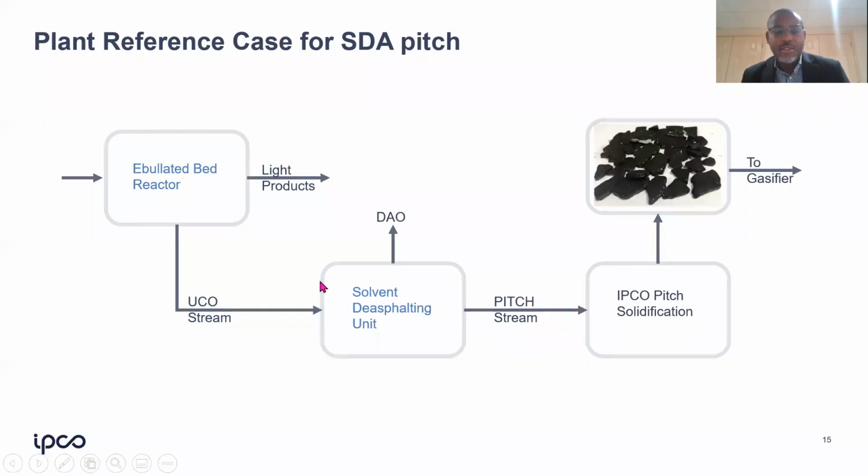Within this reference case, we worked with one of the global licensors. They supplied their ebullated bed reactor. From the EB bed reactor, the vacuum residue stream was fed to their solvent deasphalting unit. And from the SDA unit, IPCO received the pitch stream into our battery limit. Within IPCO's battery limit, we supplied our flaking technology to produce flake pitch, which was conveyed and sent to an on-site gasifier.